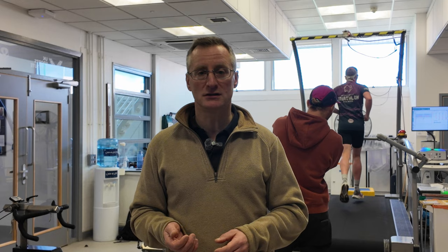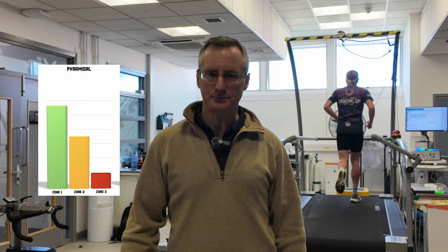So those training methodologies, we want to come back in and retest this again in a few months' time. We might see that we've made some changes to something, we've adapted this or we've adapted that. Now the bit that was a weakness is not so much of a weakness anymore, and we need to change the training stimulus, and that might mean we go from a polarized model to a pyramidal model, or vice versa even, or a high volume low intensity model. It just depends upon what the results show and what the athlete's characteristics are at that particular moment in time and how we go forward with it.